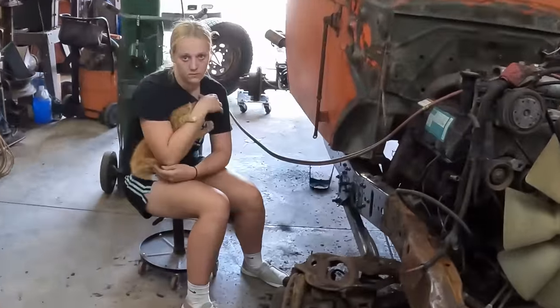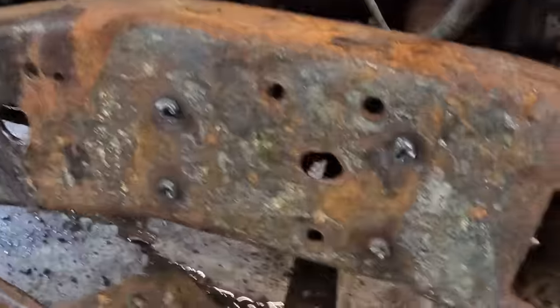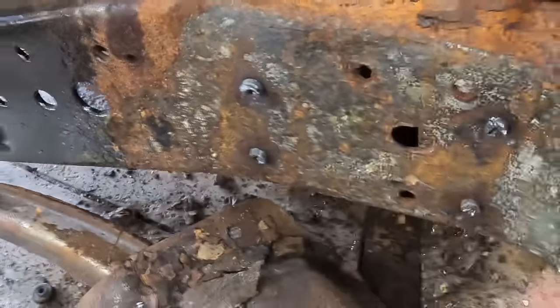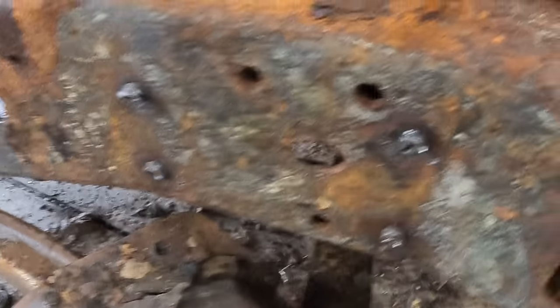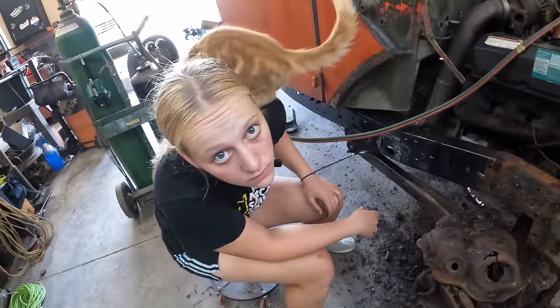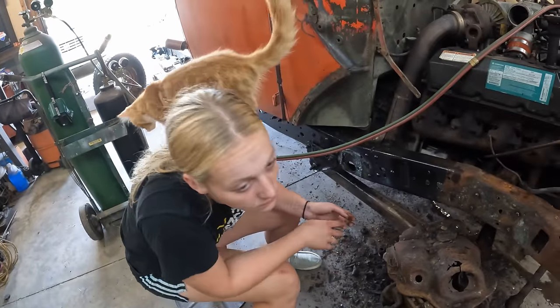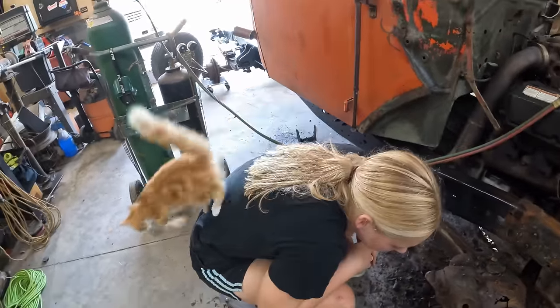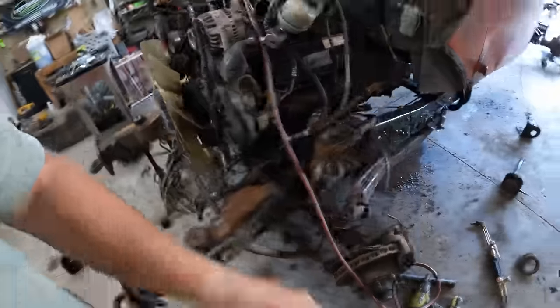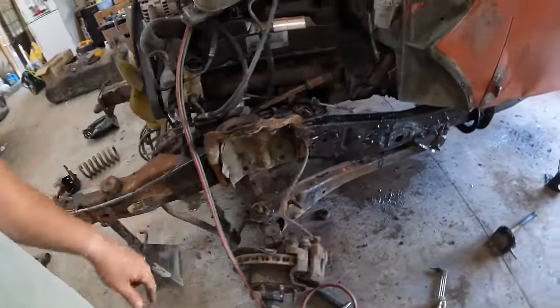But I'm feeling optimistic about all this because, number one, what was behind that frame had a little bit of flake that we had to beat off with a hammer, but it's good, solid frame still. So we can clean that up. We're going to go ahead and wire wheel that, paint this out tonight, and then tomorrow we can put this all back together. So I'm going to get the torch on this guy here.